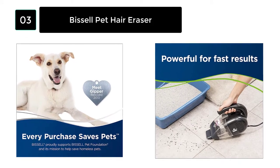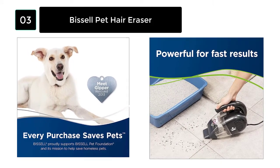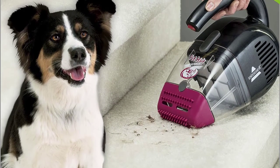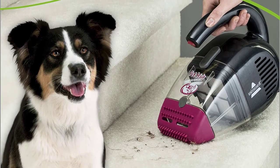The surface types include everything, starting from carpet, hard floor, upholstery, auto, and stairs. Moreover, the 4 amperes suction power allows it to travel across those different surfaces, and thus it performs equally.